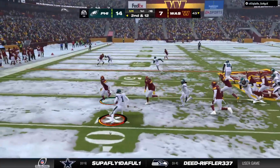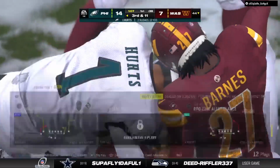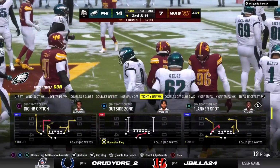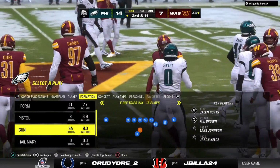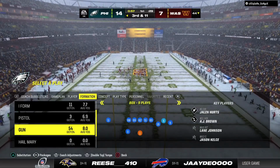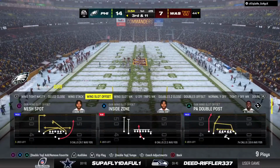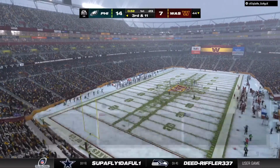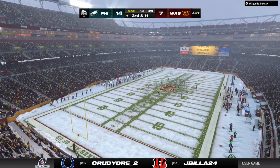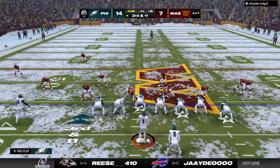On second down, here's the option. Only a yard there on the keeper, and that's going to leave him with a third down. I think that's the type of run we'll continue to see throughout this game. The snow coming down, I don't expect a lot of big plays to be broken. What do they have for this? Third and 11.